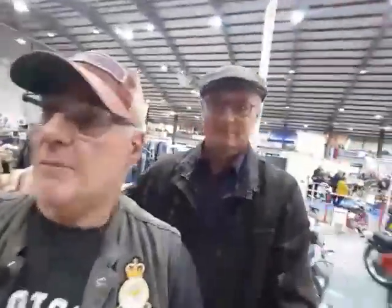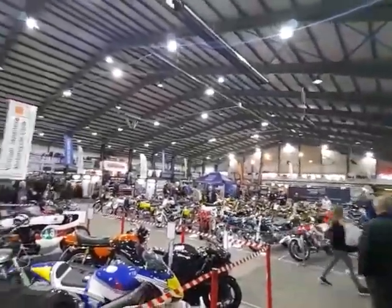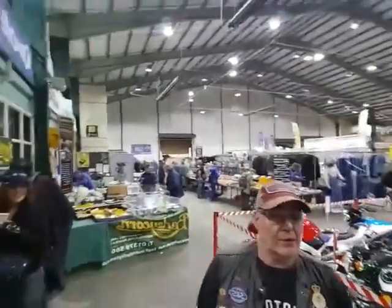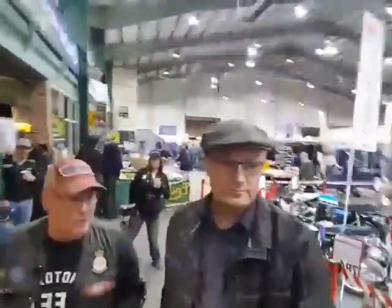Here we are, all the Amal carburetors. You can see quite a big show, masses of stuff on display. Too many stalls to get around in a day, to be honest. You really need the 2 days. You can see here, incredible amount of motorcycle and related parts as well. There's a massive auction they have here as well. So if you're interested in buying a very rare bike, they have Brough Superiors, Egli Vincents, this kind of thing.